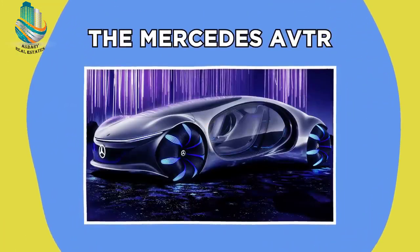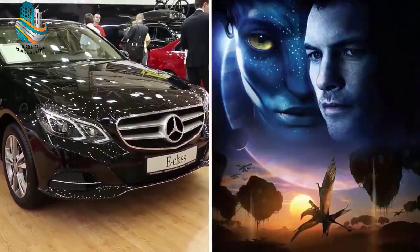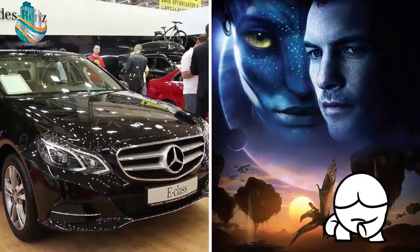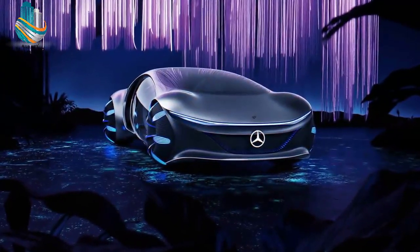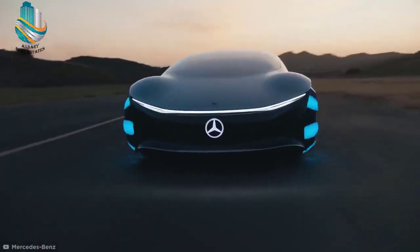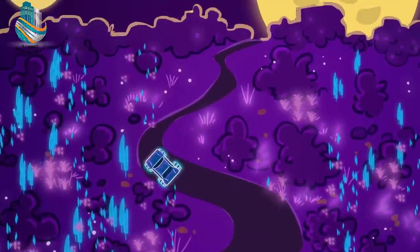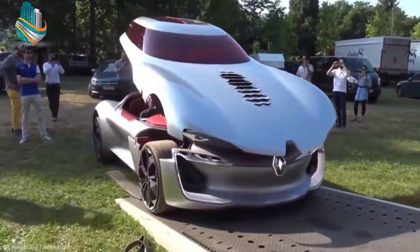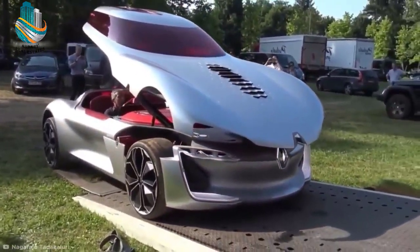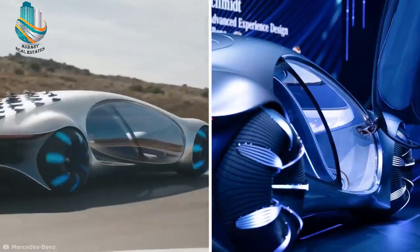The Mercedes AV-TR. If you think a collaboration between Mercedes-Benz and the James Cameron movie Avatar sounds insane, then you'd be correct. Regardless, the Mercedes AV-TR is the end result of this strange mashup, a concept car ripped straight out of a sci-fi film. The car is steered with a single flat joystick instead of a steering wheel, allowing you to tear through Pandora's highways with the flick of the wrist. Remember when I said the Renault Trezor doesn't reinvent the wheel? Well, the AV-TR does, carrying you around on 4 blue light-filled donuts.